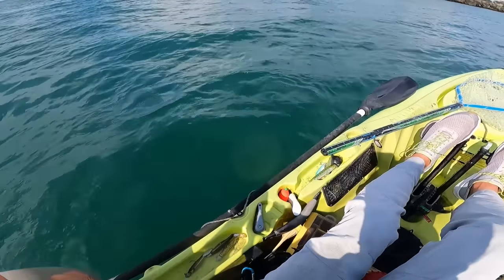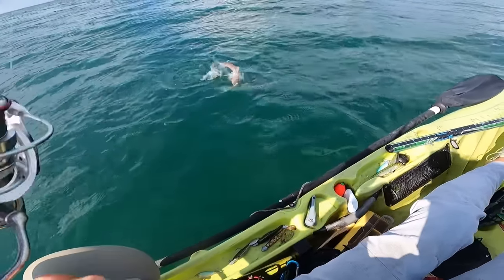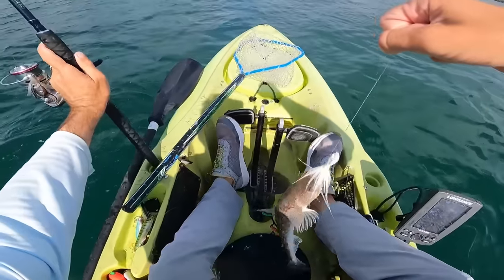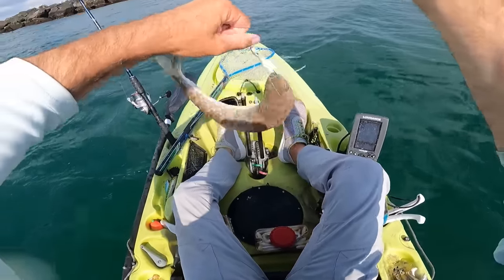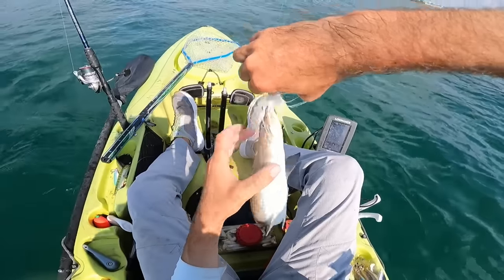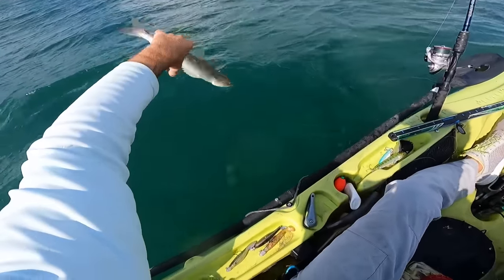What do we got here? Oh my gosh, that is a really big lizard fish. Does any of you guys watching know, are these any good eating? Because this is one that you could probably get two decent fillets out of. If I was keeping fish, I would probably try to fillet them up and see what they taste like. Such a crazy looking fish.